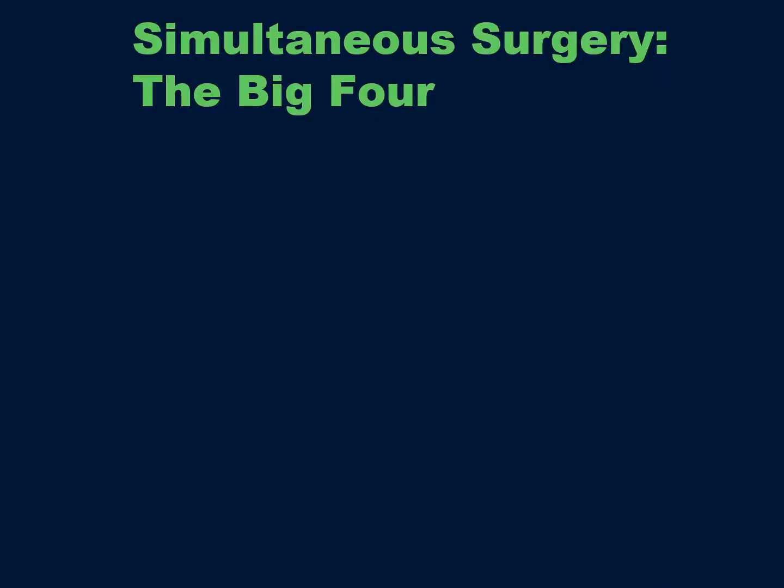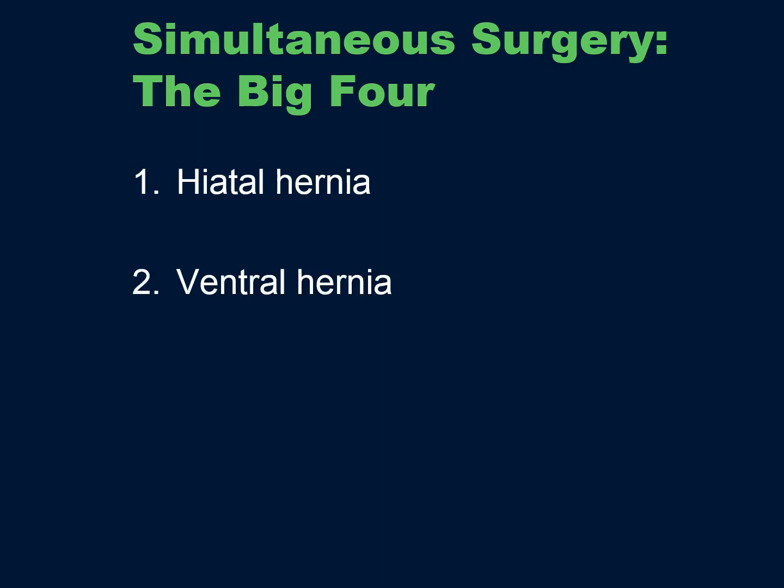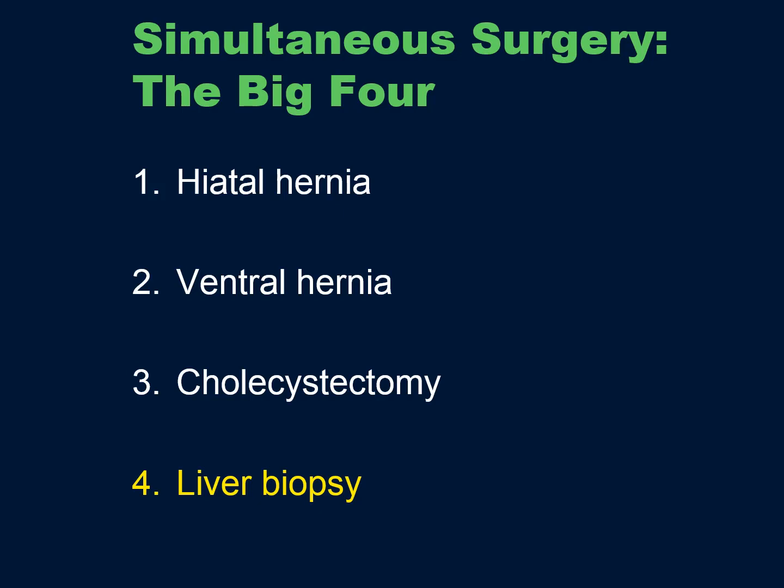What I'm going to focus on are what I'm calling the big four in simultaneous surgery: hiatal hernia, ventral hernia, cholecystectomy, and liver biopsy, which I'm going to spend the most time on.